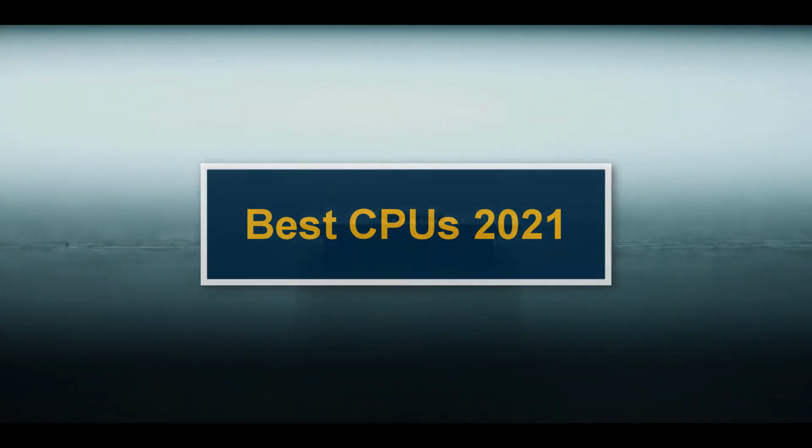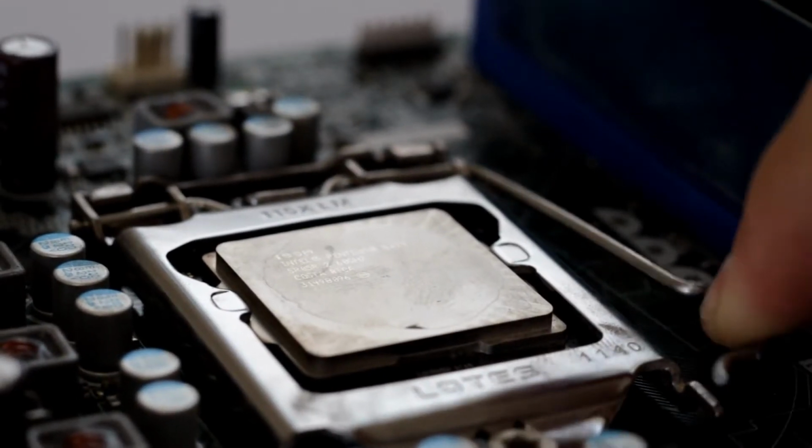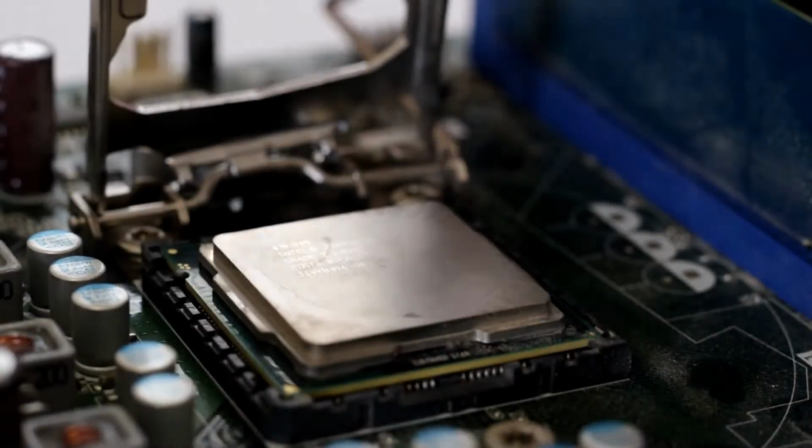Hi guys, in this video, we will check out the best CPUs that you should buy in 2021. I listed them based on my research by checking quality, features, price, and reviews.